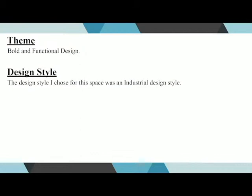So the theme I went with was bold and functional design. I wanted the space to feel strong and bold and catch someone's eye, but still feel functional and structured and not disorganized. The design style I went with was industrial. I feel like industrial lends itself well to open spaces that are structured and laid out while still having a bold, raw feel in the space with wood, concrete, and metal.